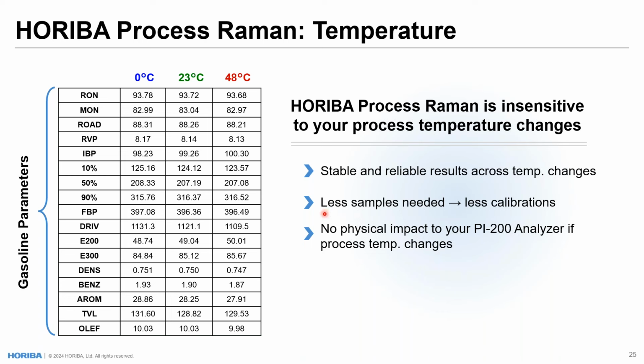Likewise, because we are temperature insensitive, we require fewer samples, whereas in FTNIR or other traditional analyzers, the temperature must remain constant through a sampling system, and in case the sampling system drifts or moves a little bit, the chemometric modeling for those analyzers should also pick up on temperature changes, and those have to be modeled out. So we don't have to worry about any of that at all. This just leads to fewer calibrations and fewer samples needed for our customers. And just restating once more, there's no physical impact to your HORIBA analyzer if process temperature changes.